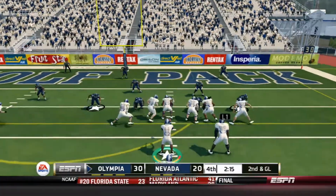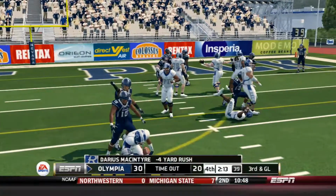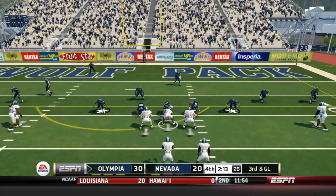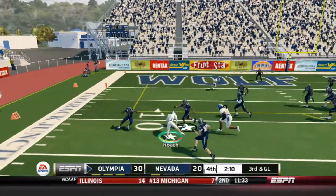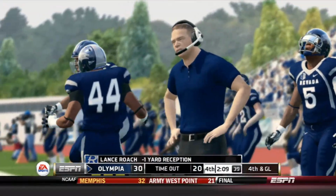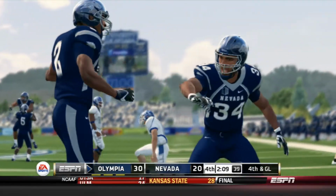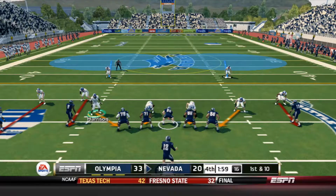Nevada now having to use timeouts. Looks like another triple option here, and D-Mac is brought down from behind. Nobody blocked the edge rusher there. That'll be 3rd and goal. And the monster set. Throw a quick screen to Lance Roach. I like it. It's a safe call. Unfortunately, Lance can't make anything happen. We only lose a yard, and now we can kick a field goal, and that's okay. So we have a 2-score lead going into the remaining 2 minutes of this game.